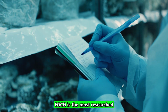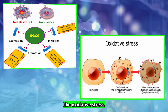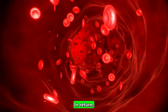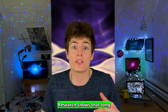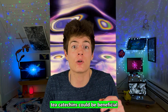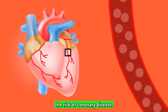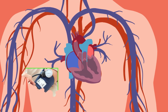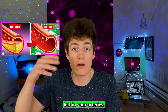EGCG is the most researched and potent catechin and can protect your cells from damage associated with problems like oxidative stress. Oxidative stress will increase the buildup of fat in your blood. In return, this promotes inflammation in your arteries, which results in high blood pressure. Research shows that long-term consumption of tea catechins could be beneficial when fighting against type 2 diabetes, obesity, and could reduce the risk of coronary disease. Additionally, EGCG in green tea may support heart health by reducing blood pressure and cholesterol. It can even remove the accumulation of gunk left in your arteries.